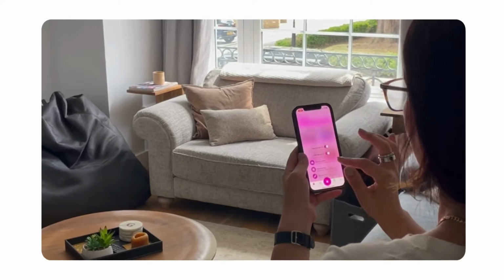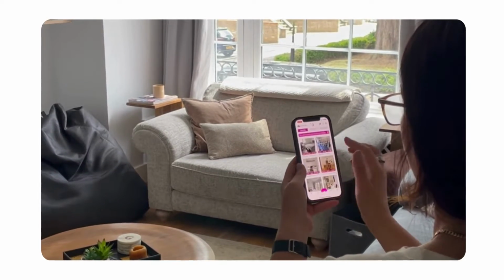Today we're going to explore the powerful features of Everspruce and guide you through the process of inventorying your entire home in just one day. Stick around for some tips that will make the process a breeze.